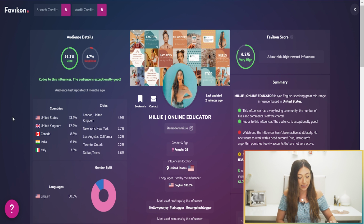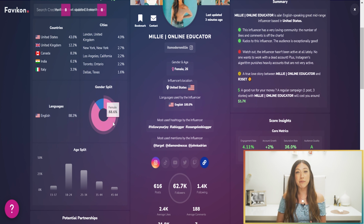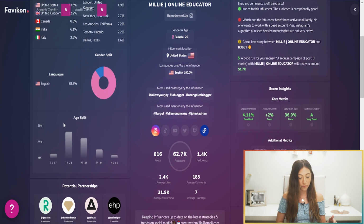As you can see on the left-hand side, it talks about what countries I'm most dominant in, or do I show up the most in? What cities do I show up in? The highest performing city, which is interesting, is London. Ayo, London. The gender split, so 88% of my audience are female, and then we have 11% for male, 88% speak English as their first language.